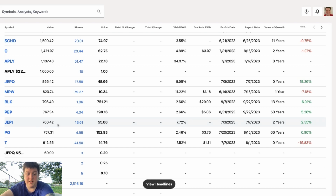It's not just a monthly dividend. There are holdings in here that have value, and that's being seen here. So we have $760.42 there. That's 13.61 shares at $55.88 per share.